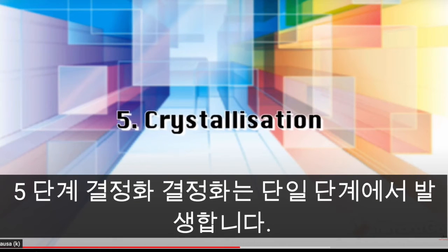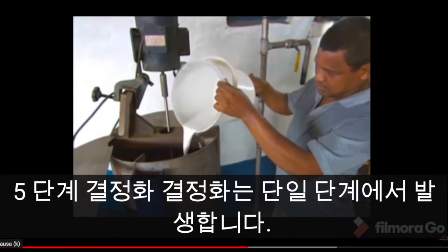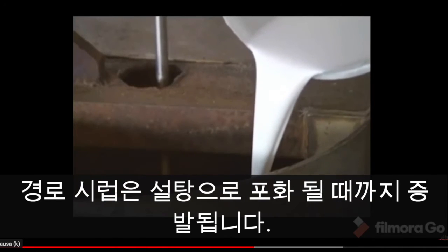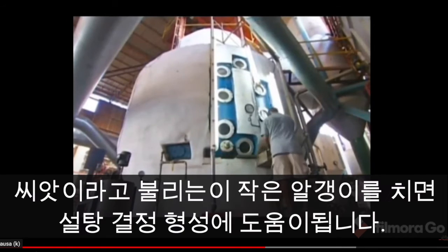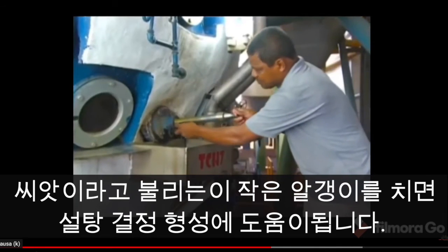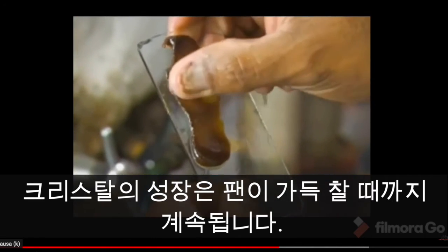Step 5. Crystallization. Crystallization takes place in a single stage vacuum pan. The syrup is evaporated until saturated with sugar. As soon as the saturation point has been exceeded, small grains of sugar are added to the pan or strike. These small grains, called seed, help in the formation of sugar crystals. The growth of the crystals continues until the pan is full.